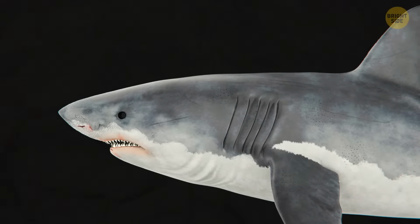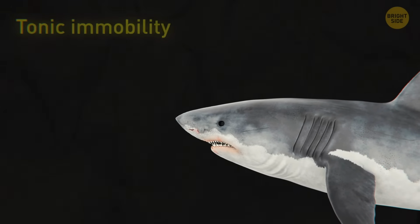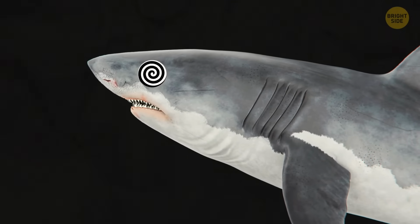This sort of hypnosis is called tonic immobility. That happens thanks to the receptors in the shark's nose. When stroked, the receptors send a lot of signals, and the shark's brain is unable to process them all.